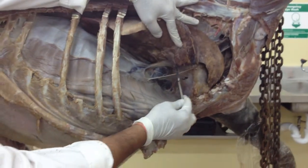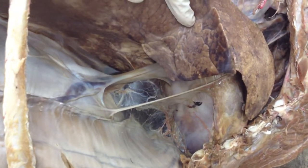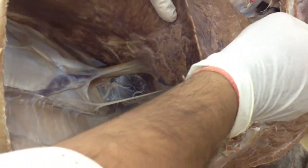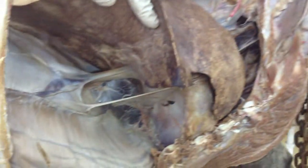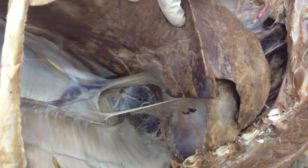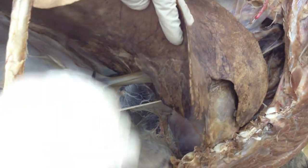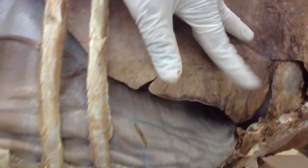So what structure is this? Caudal vena cava. What about this structure? The same thing that we saw here. Okay. The right phrenic nerve. But usually it should go along the caudal vena cava. This looks like individual variation in this particular animal where the nerve has come off the caudal vena cava, but it should really go into the caudal vena cava. Okay, and then here we see the mediastinal recess where the accessory lobe of the right lung is present.